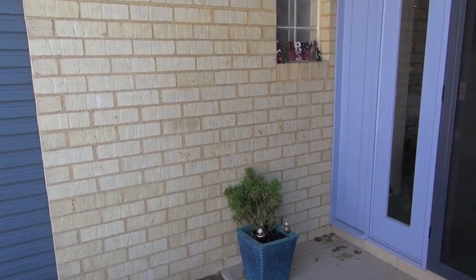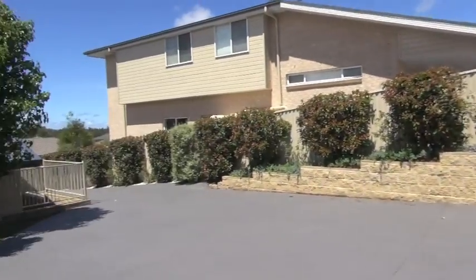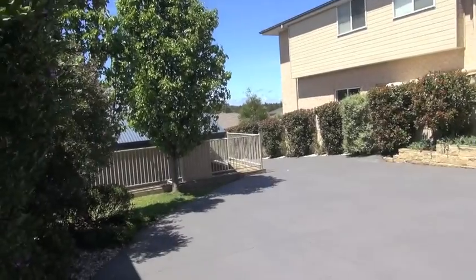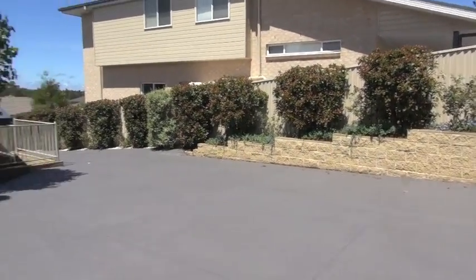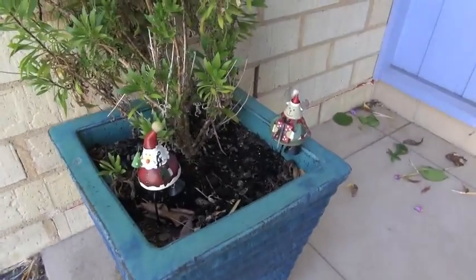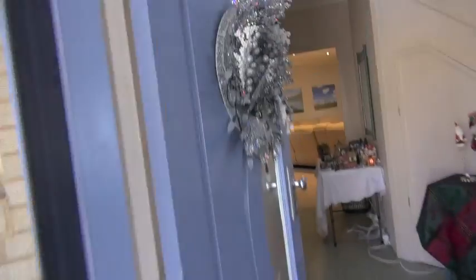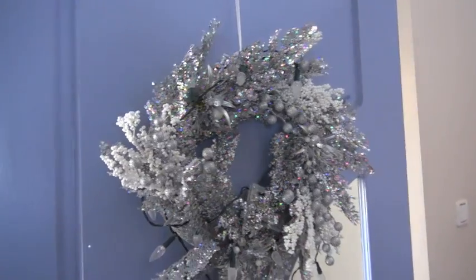I don't have a lot outside, actually very little outside, because our house is at the end of a battle-axe driveway, and look, there's our driveway, and no one besides our neighbours sees our house, although we do have some lights up in our bedroom this year, but we don't have anything fancy outside. I just have, oh, he's fallen over, a little snowman in the garden, and some puppy dogs, and some other little Christmas ornaments there, and another Merry Christmas sign, and then of course we have a wreath on the front door.